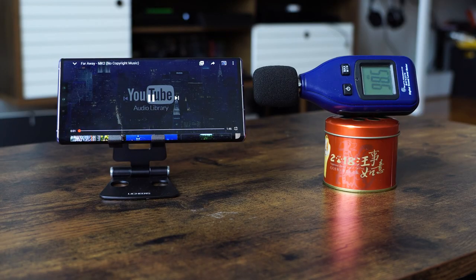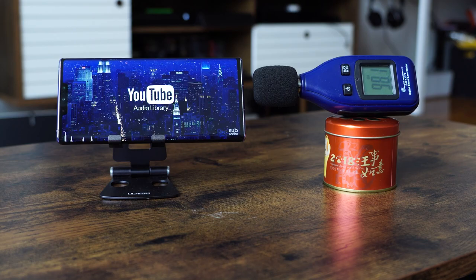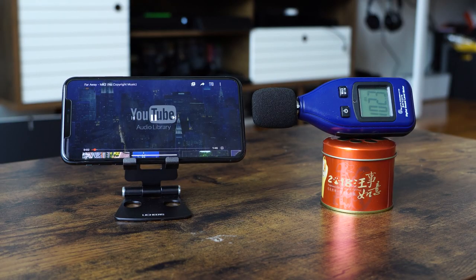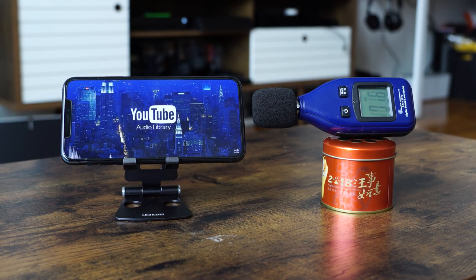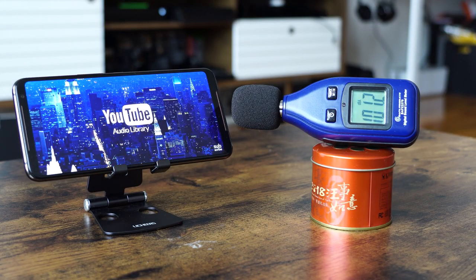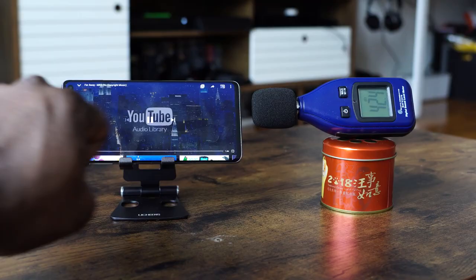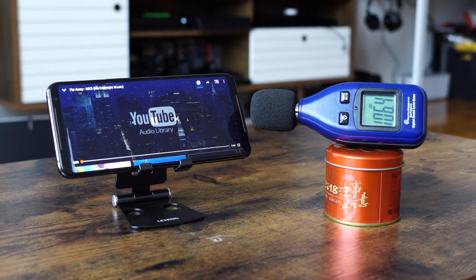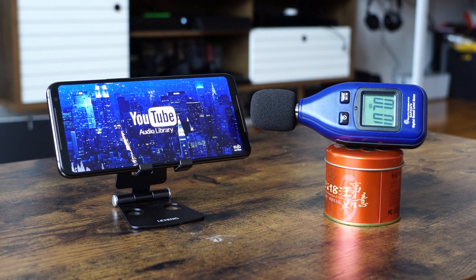Alright, so it seems we have a clear gradation of which sounds the loudest, with the lowest being the Huawei Mate 30 Pro at 101 decibels. Next up is the Galaxy Note 10 Plus at 102.7 decibels. After that is the iPhone 11 Pro Max, 103 decibels. And then we get this big jump to the S20 Ultra at 105.6 decibels, followed by the ROG Phone 2 in its normal mode at 106 decibels. And then we move over to the Galaxy S10 Plus at 106.2 decibels. And then finally, the ROG Phone 2 in its outdoor mode is at 108 decibels.